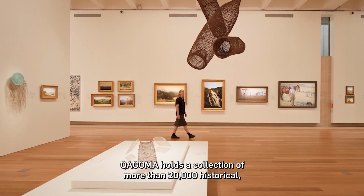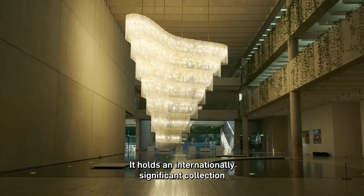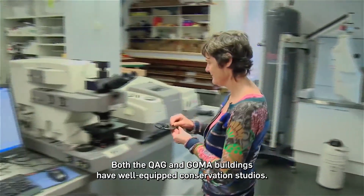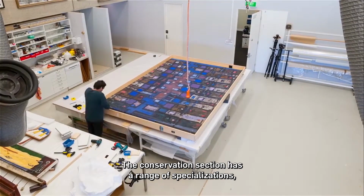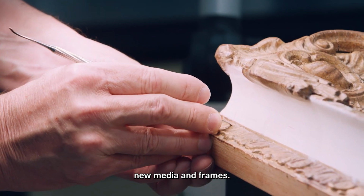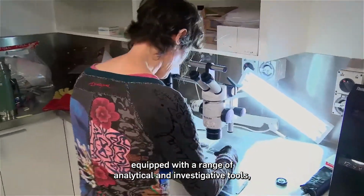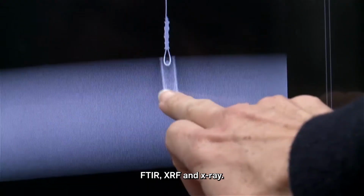QAGOMA holds a collection of more than 20,000 historical, modern and contemporary artworks from Australia and around the world. It holds an internationally significant collection of contemporary Asian and Pacific art and develops and hosts diverse Australian and international exhibitions. Both the QAG and GOMA buildings have well-equipped conservation studios. The conservation section has a range of specialisations including paintings, works on paper, sculpture, textiles, new media and frames. GOMA Conservation also houses the Centre for Contemporary Art Conservation, a specialist research centre equipped with a range of analytical and investigative tools, including microscopy, infra-red reflectography, FTIR, XRF and X-ray.